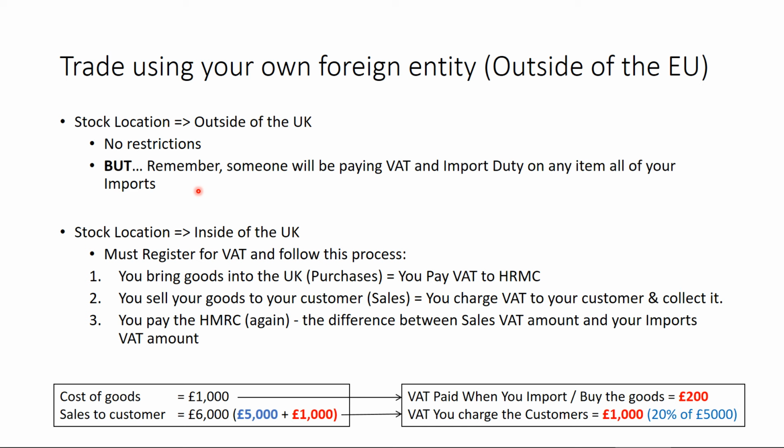So what else can we do? Well, you do have the option of storing your stock in the UK. But here's that catch-22. If you do that, there's a rule that you have to register for VAT. The law of the land says in the UK, if you just store your goods in the UK and distribute them to customers through a fulfillment centre like Amazon's fulfillment centres or any other type of fulfillment centre warehouse, you have to register and charge your customers VAT.